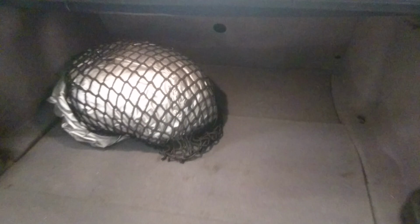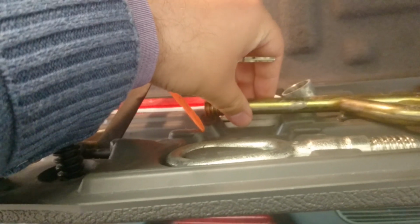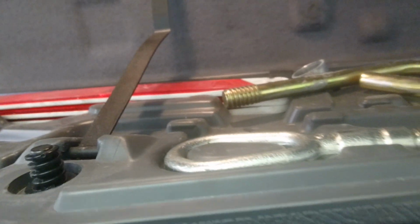The boot actually goes quite a long way back. Quite surprised about that. I don't know if the seats in this fold, it looks like they don't. We do have the original DVD-based GPS navigation system in here. Up here we've got the original toolkit. I've got to be very careful with this because that might actually just fall down if I'm not careful. Well, that's how you do it. Okay, very carefully. Yeah, one of the spanners I think is missing. The warning triangle's still in here, and the towing eye is definitely here. We've got two towing eyes for this. That's interesting.